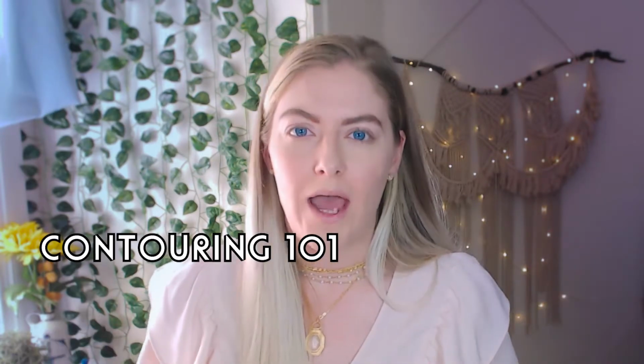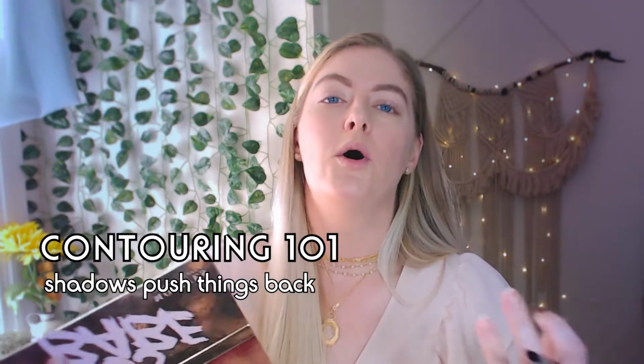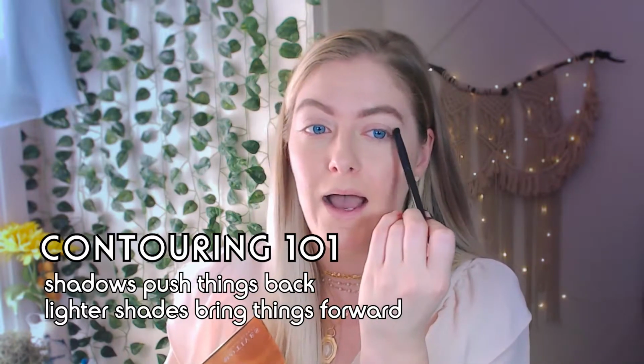So take this information and apply it to the look you're trying to achieve or your general eye shape. We're going to be talking a little bit about contouring our eyes, and what that means is contouring is shadows. We're deepening with deeper, darker shadow shades. That's going to push things back, and lighter shades are going to bring things forward. So I have a crease in my eye. You can see where my eye socket is and where my eye naturally contours and gets pushed back. I'm not going to fight that today. I'm going to go with the general contour that my eye already has.